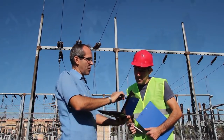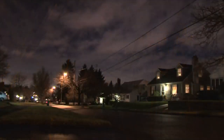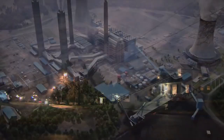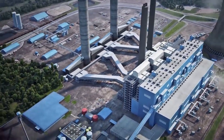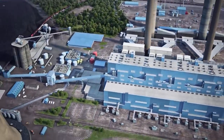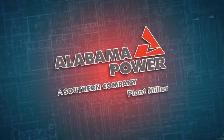lower voltages stepped down in substations and delivered to industrial, commercial, and residential customers in various voltages to suit their needs. It is our responsibility to provide our customers with reliable, affordable, and clean energy for their needs, and we take that very seriously. We hope you enjoyed this virtual tour of Plant Miller.